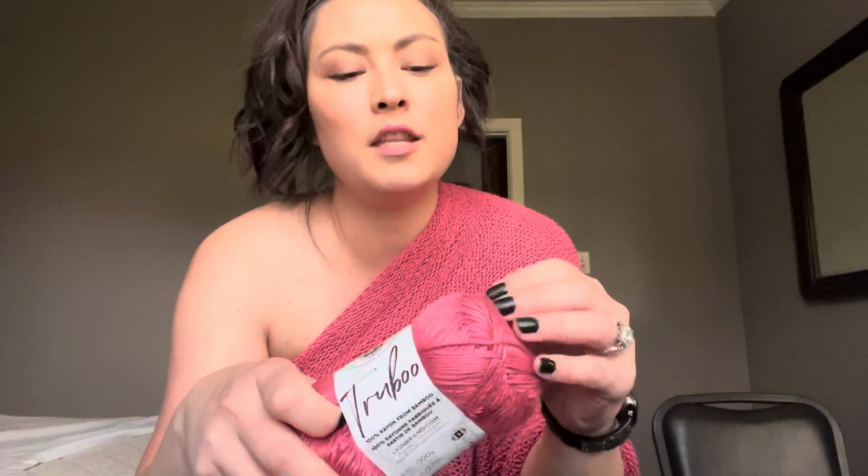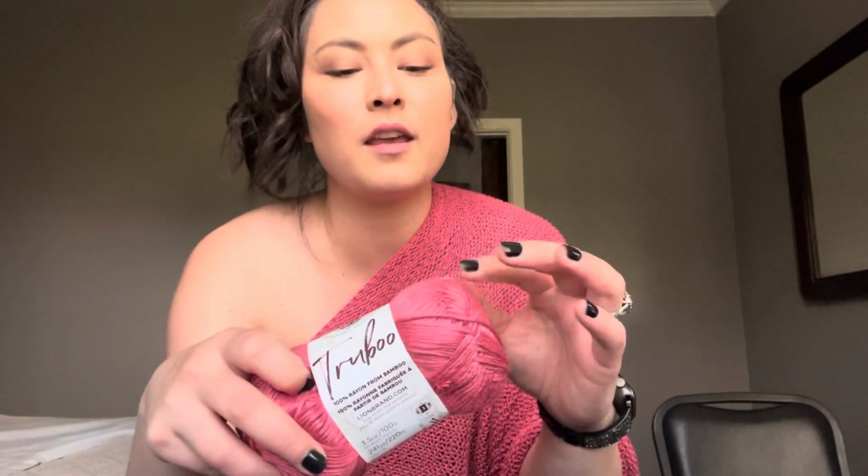But if it affects you, I would say make sure that when you purchase your yarn, you are purchasing all matching dye lots, because this is going to be one flow. I normally like to rush and join. I did not rush and join this one because I felt like it was such a slippery fiber, and when you work with it, it definitely splits.